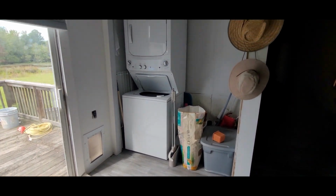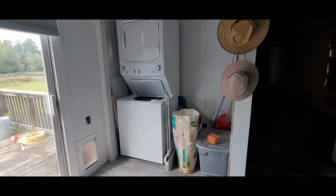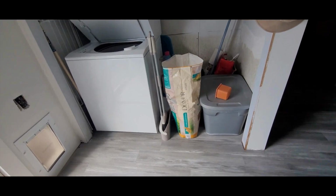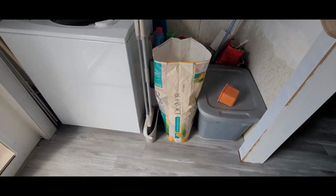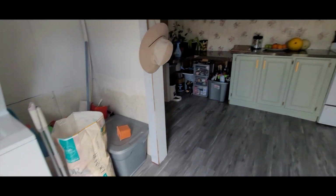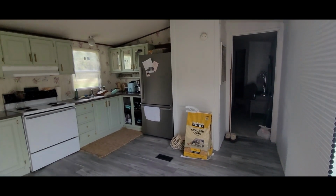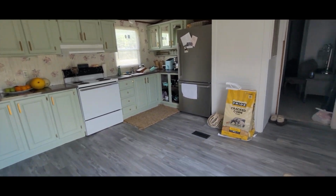Here is the laundry section. I haven't found any cabinets that I like yet, so we haven't put anything there yet. So right now I'm just keeping chicken feed. I have a cat door. Here's from the door again.